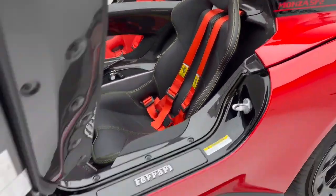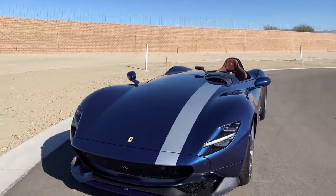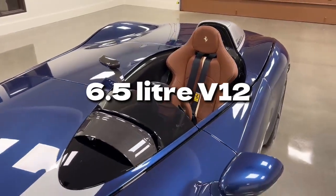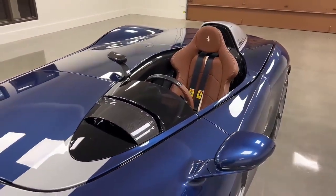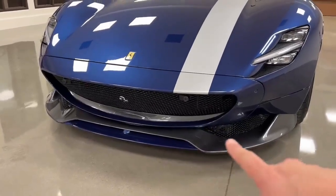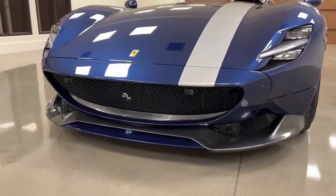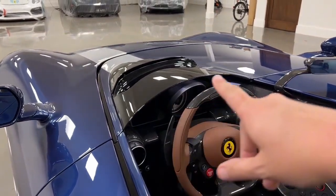And trust me, there will be plenty of thrills to go around. Under the hood, the Monza is packing some serious heat. We're talking a 6.5-liter V12 engine that's ready to unleash all sorts of mayhem on the road. This thing is a beast, plain and simple. When you step on the gas, you better hold on tight because you're in for one wild ride. But the Monza isn't just about raw power. No. Ferrari has made sure that this speedster is dripping with luxury from top to bottom.